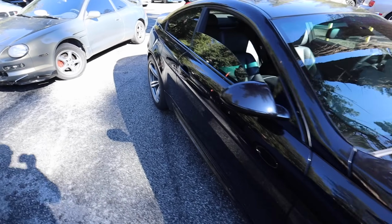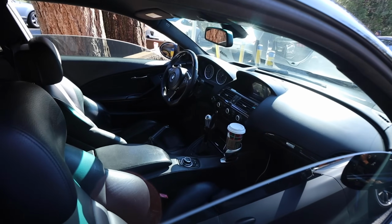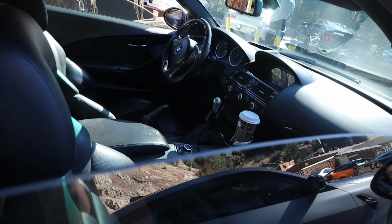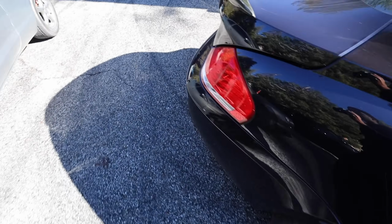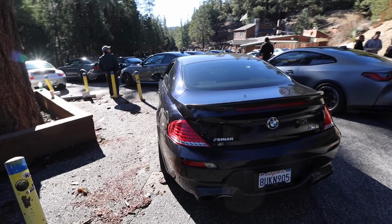We had a white one. We had a fully straight piped exhaust on this one. But this one is a manual. Wow, or is it? No. Just has like a manual type shift knob, SMG. Nevertheless, still cool to see these cars. Brings up a lot of memories.